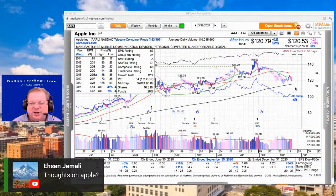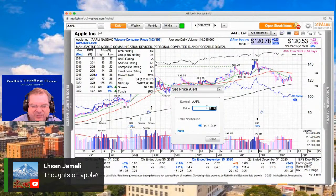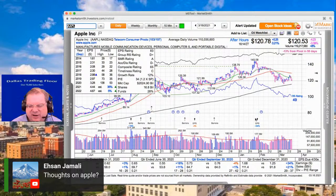Let's see if it trades below 120 tomorrow. If it does, I'm going to edit the alert that I have on it. But I think the key level here is 120. And right now you don't want to enter the stock. Let's see if it turns around. Unfortunately, it made a reversal attempt, but it looks like that failed, and we still seem to be in a downward trend. So I would not enter a new position here. I just think we've got to wait.